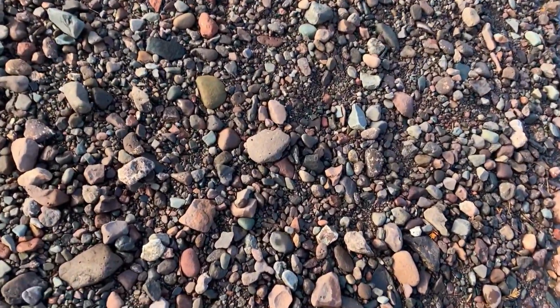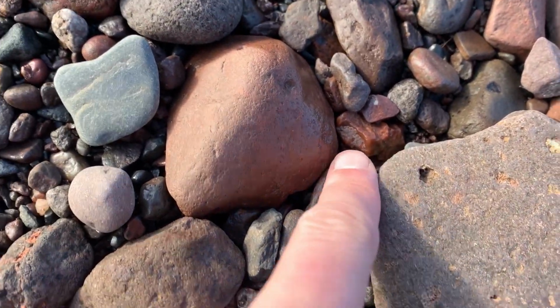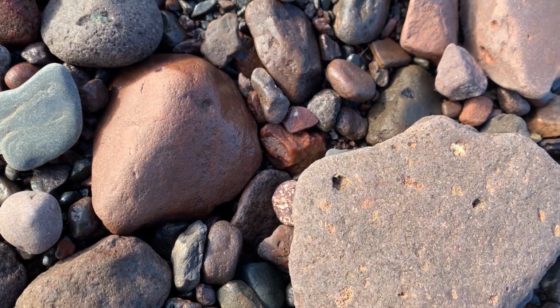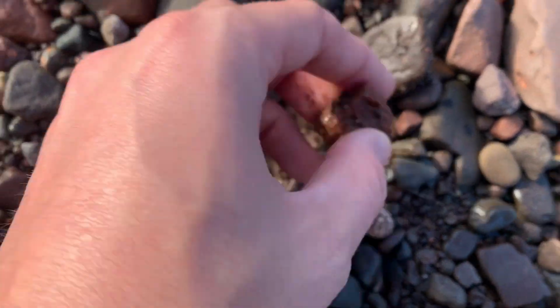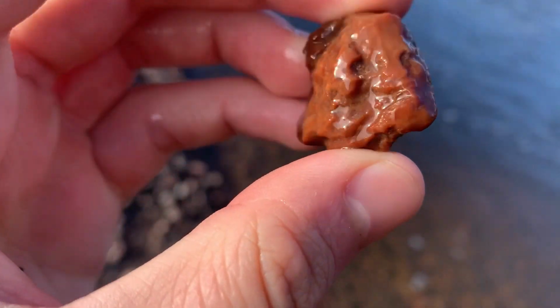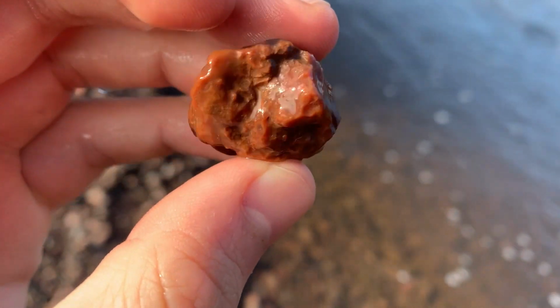So what I first saw right down here, that shine tells me a little bit that it kind of looks like something. I might see a little limonite in there, but one way to find out is to pull it out and see. To be honest, it's waxy. I just can't tell if I see any bands in there.